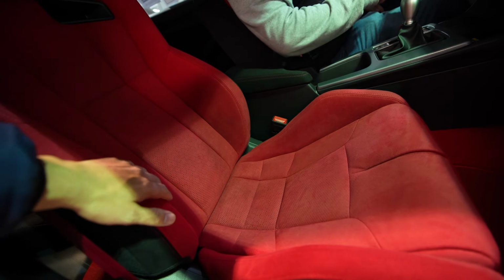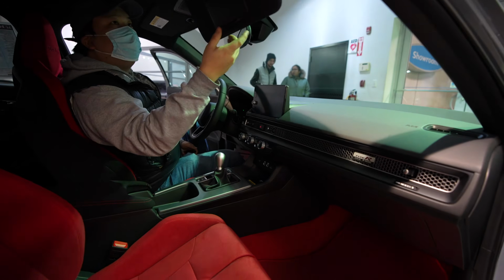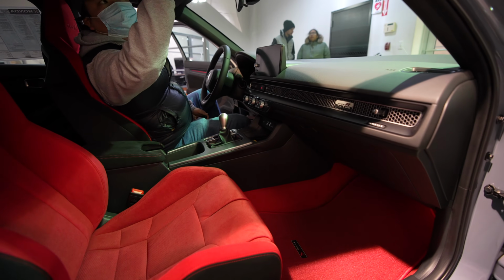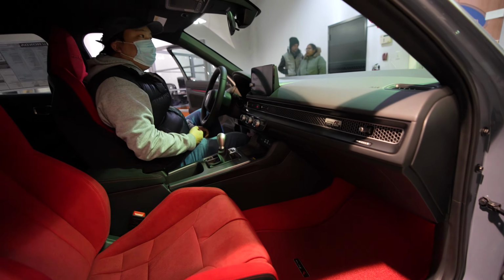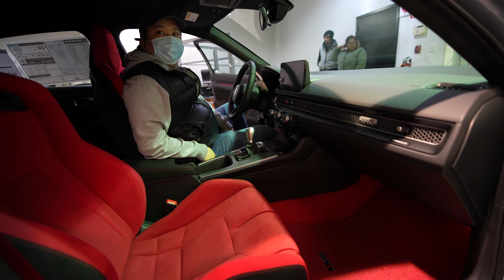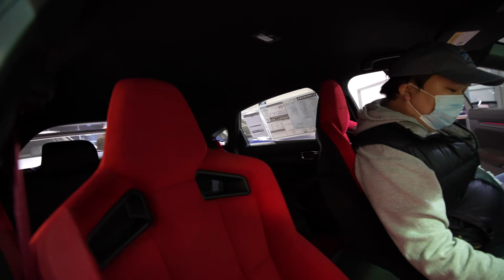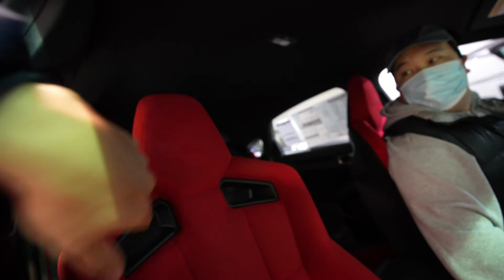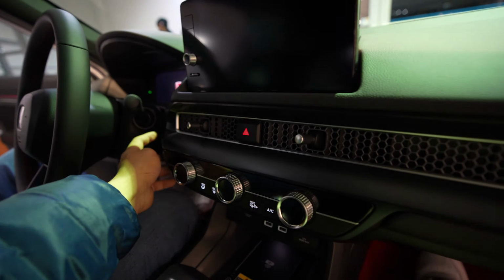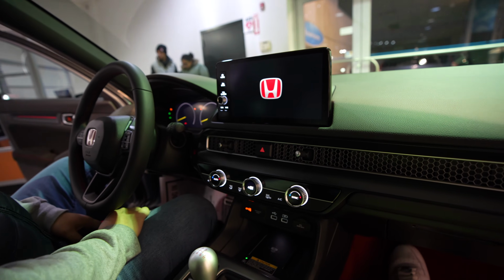So this is what the seats feel like without the wrap, because I still haven't taken my wrap off. I'm trying to keep it clean. So you haven't owned a Type R before, have you? No, my first time. First one. Have you owned any Hondas? I've had a Civic SI. Civic SI? Okay. So you're pretty familiar with the whole performance Civic realm. I really like the Type R embossed into the seat. That's nice. You just have to hit it twice total. There you go. So now you can play around with everything.